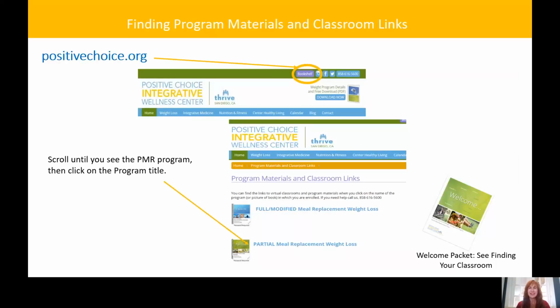So one of the first things we'd like you to know is how to access your online program materials. And if you are in a virtual program, how to click into your weekly virtual classroom. And you will find these resources on our website, which is positivechoice.org. So when you type in positivechoice.org into your internet browser, you will see our homepage and the many different program options and resources that we have for you.